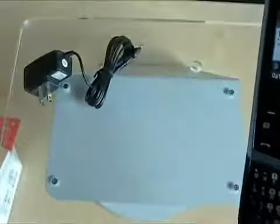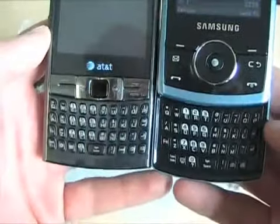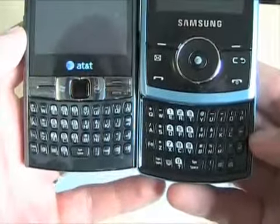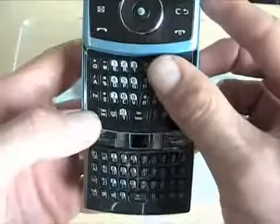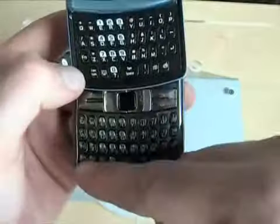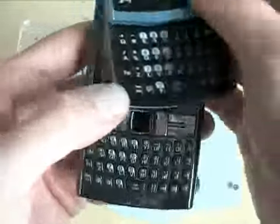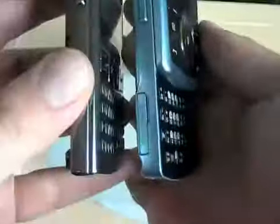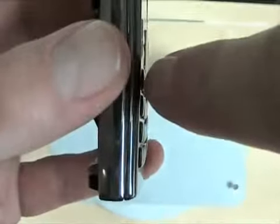If we compare it to the Samsung Epix, which is a full-on Windows Mobile smartphone that just came out, it looks like it's roughly the same shape and size, the keyboard. I guess I could get scientific about this and get a ruler. Looks like the Epix might be a little bit wider, and then I think you just have more keys on that bottom row there. But the Epix buttons are definitely raised up a little bit more from the surface. It's kind of hard to see on camera maybe, but the Epix buttons are taller.